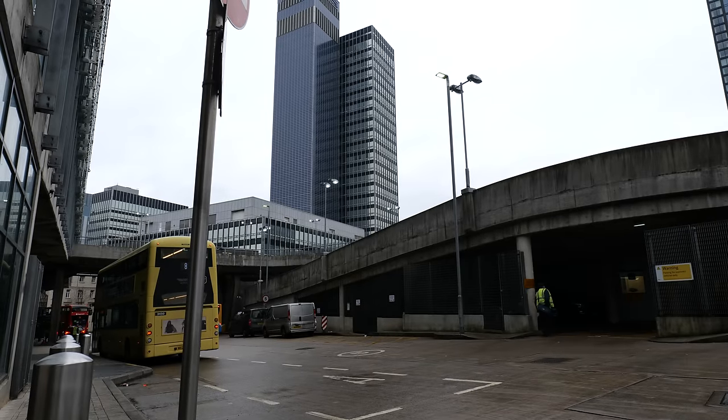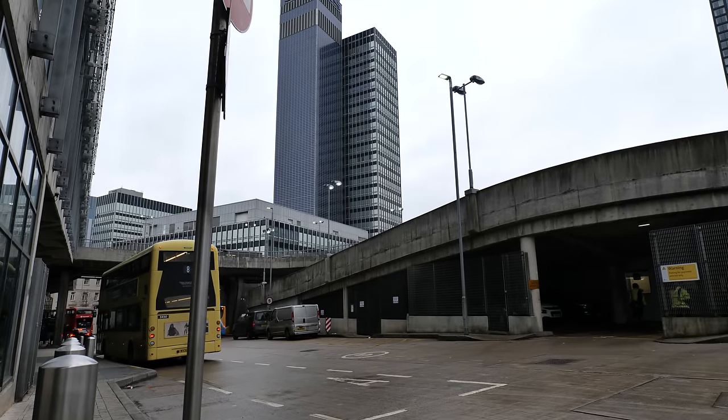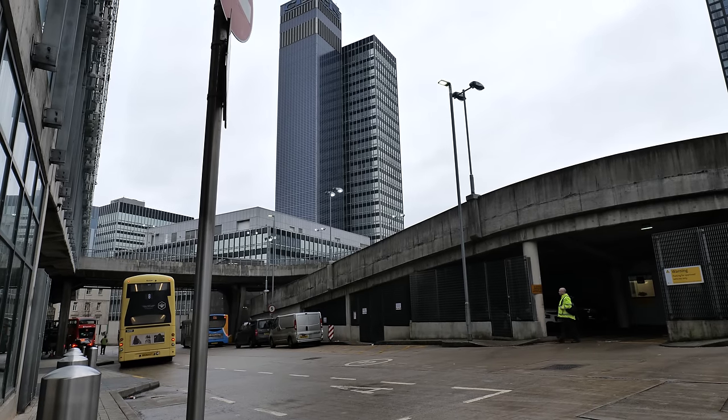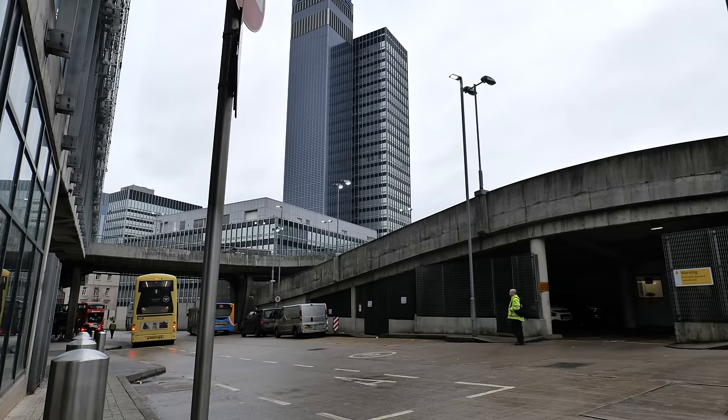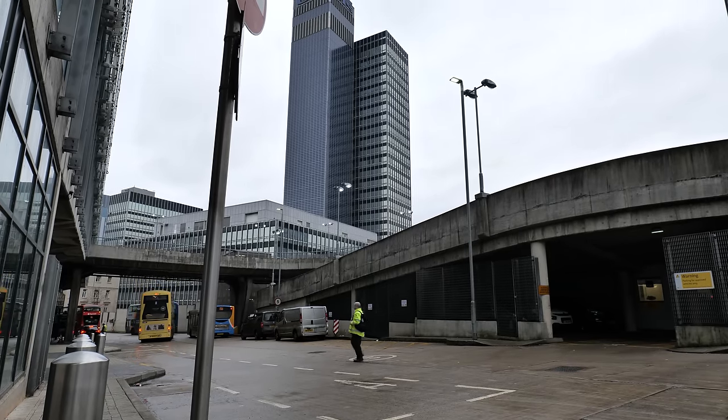Okay, welcome to Manchester. We're at Shudehill bus station. A suitably concretey look at the massive solar panel building, the blue one. Do they work anymore? No. But it's a nice, nice virtue signal.